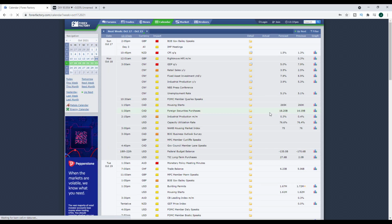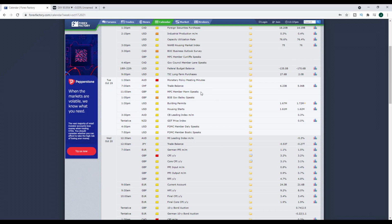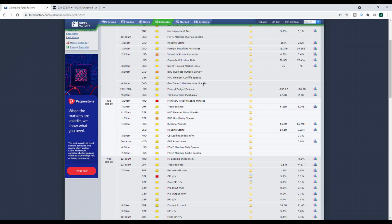If we have a look at the data coming out this week, what we're really looking for is just a few things. You don't have to worry about all of these pieces of data, because a lot of this is to build out your macro, your fundamental ideas. But in terms of short-term trading opportunities, the first thing to look for is interest rate decisions. If you have, let's say, a Canadian interest rate decision, the Canadian dollar is unlikely to move until you get that decision.